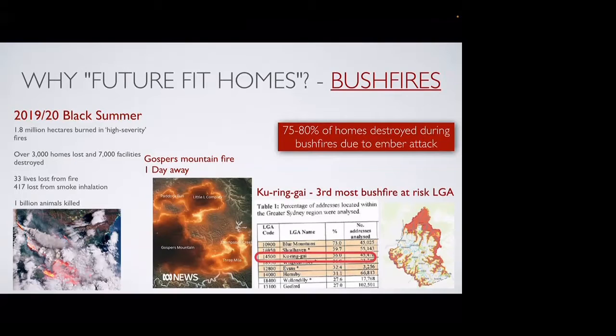And to make matters worse, the leading cause of house loss during bushfire is ember attack rather than direct flame and heat. And that puts most of the houses in Ku-ring-gai at risk because embers can travel up to 20 kilometers ahead of the fire front. In Lake Conjola and Tathra, many homes that were lost in those fires were not even anywhere near mapped bushfire zones.